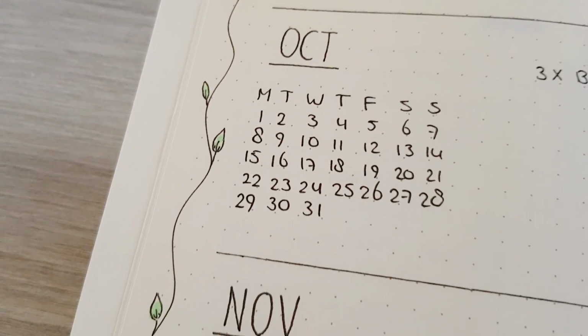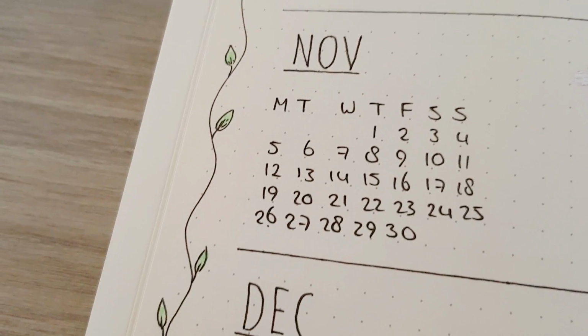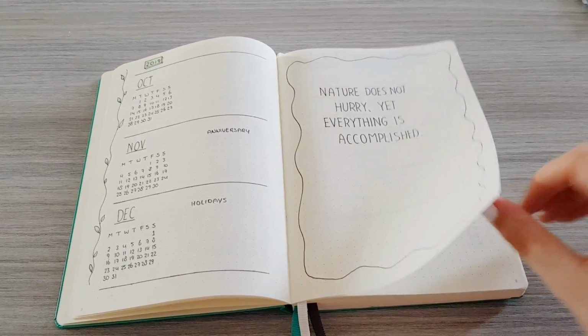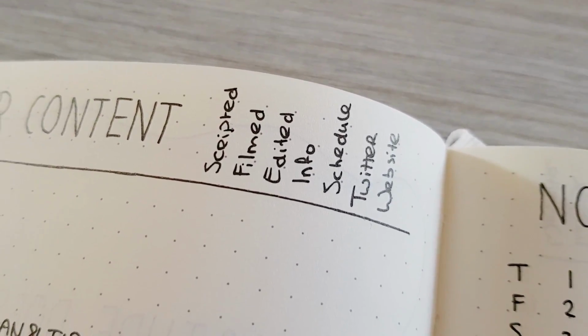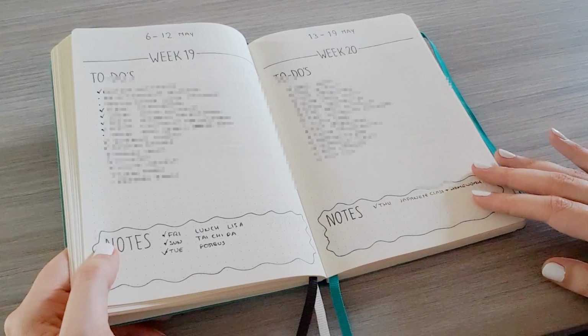It has a calendar for each month, as well as the bigger picture highlights of the months listed. My bullet journal also has some inspiring quotes, and then I have my monthly spread. For me, I use this monthly planner to schedule my content, but of course it can be anything that's useful for you personally. And lastly, the one I use the most is my weekly planner.